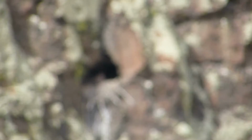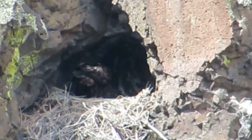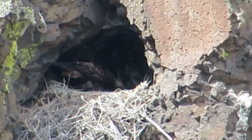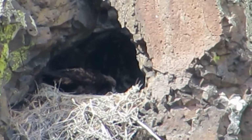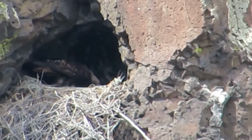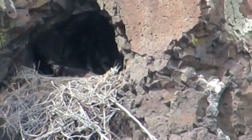Alright, just landed. Mom Eagle just landed. See what we got here? And now she's back here checking things out. And we're all excited about it. Looks like she's getting a little something right here. Looks like she's going to settle back down.